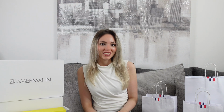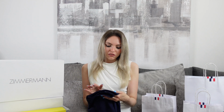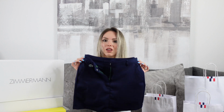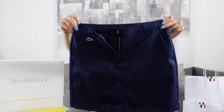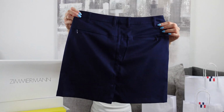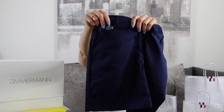And now we have 3 things left, and they are all by the same brand, which is Lacoste. I really wasn't into this brand for quite a few years, but lately I am obsessed. I love the sportiness of it, and I think the quality is really good, so I picked up a few things in the sale. First up is this gorgeous blue skirt, and it's like a sportier skirt, and I think the color is just perfect. I love the little crocodile logo here.